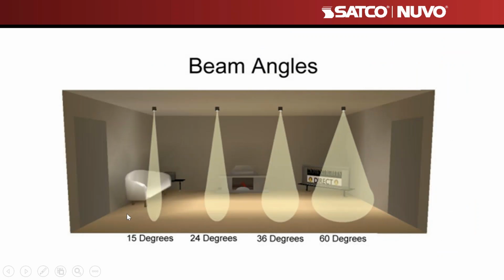and how they can affect light. Here's an array of beam spreads from 15 degrees up to 60. And that array gives you an idea of what the beam spread or beam angle does to the light. At 15 degrees, you'll have a very narrow, powerful beam of light. As you go to the 60 degree, you'll have a very wide beam of light, with less intensity at the bottom of the cone.